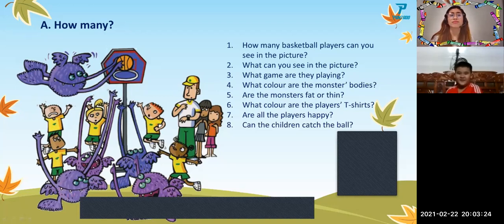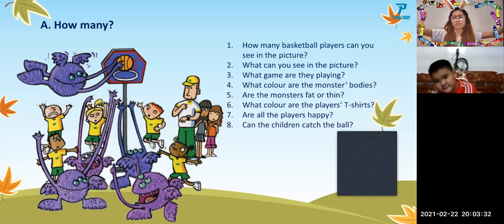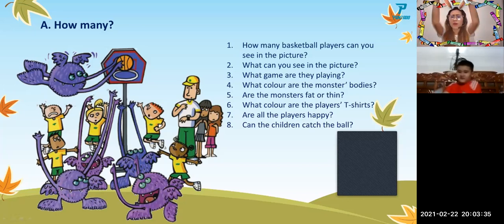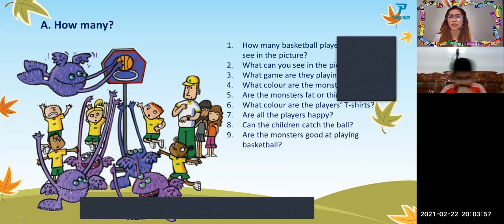One monster flying. Yes. How about their arms? Can you describe their arms? Are they long or short? Short. The monsters? Arms? Yeah. Long. They are long. Next, are the monsters good at playing basketball? Yes, they are. Okay.